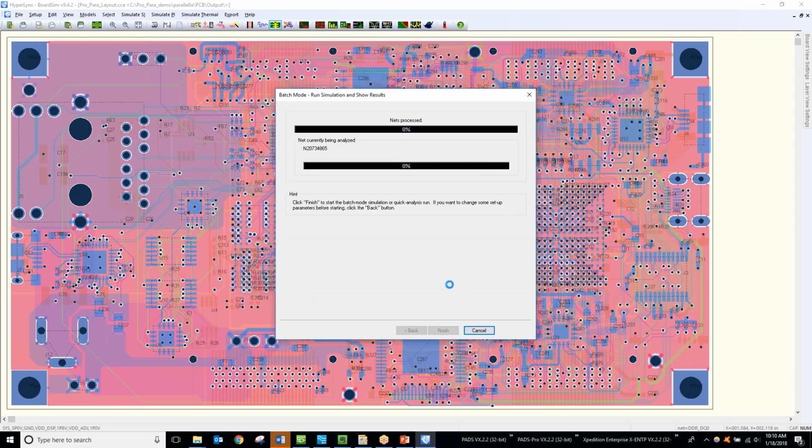And now it's going to start simulating. It's going to be running those signal integrity analysis, actual simulations on those 4 nets that we chose. And then it's also going to be doing the quick analysis on every net in the design, showing if there's any traces that might be too long or any crosstalk issues.